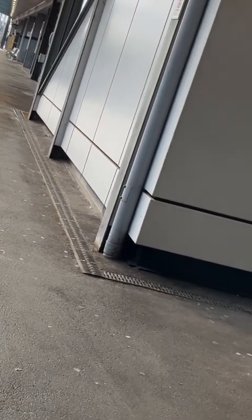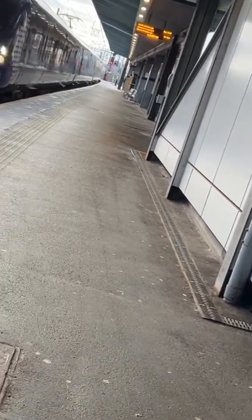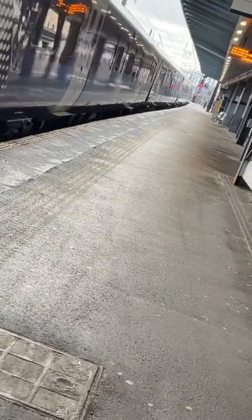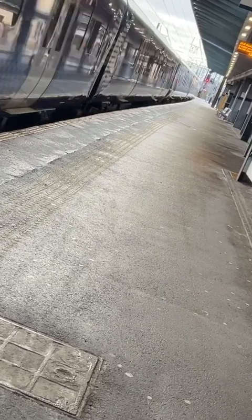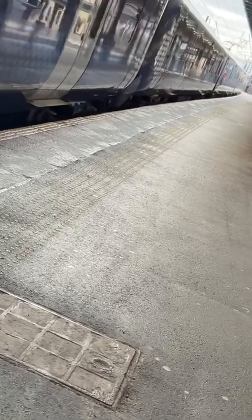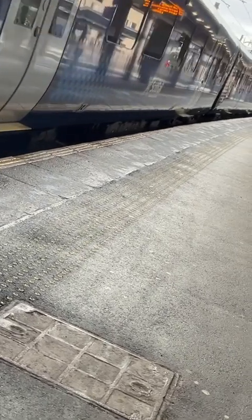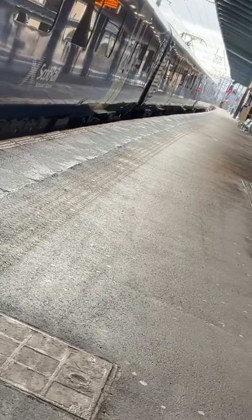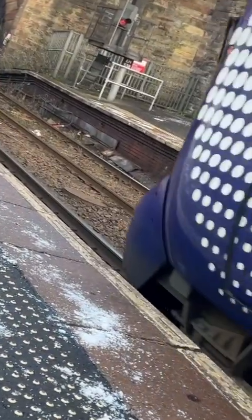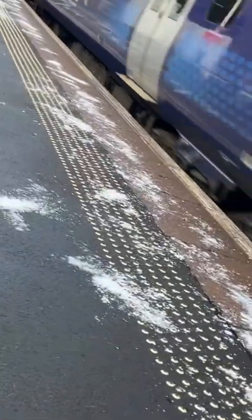The front of this one is 385039 and 385006. See you on that. Right, now it's the 1340 ScotRail service. I believe this was from Dunblane to Edinburgh Waverley.